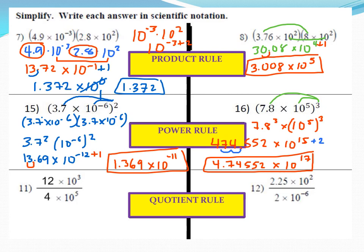This one I threw a little extra sass in there for those of you that got through the example. So again, what I did, I think power rule distributes. So I distribute this power of 3 to the 7.8 and to the 10 to the 5th power. 7.8 to the 3rd power is 474.552. Okay, if you rounded it, that's fine. 10 to the 5th to the 3rd power, again, power rule. I keep saying product rule, my fault. We multiply the powers together, gives you to the 15th power.